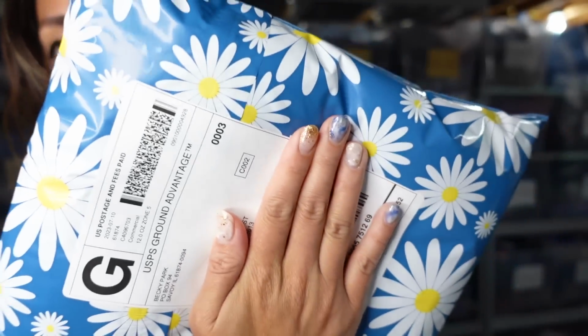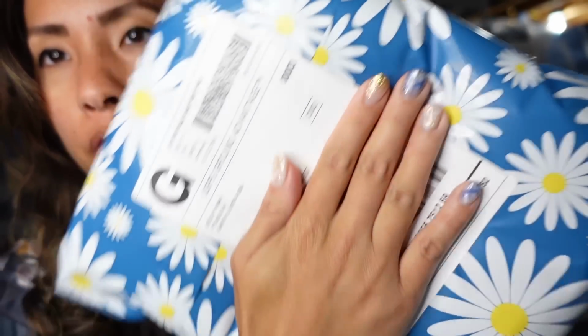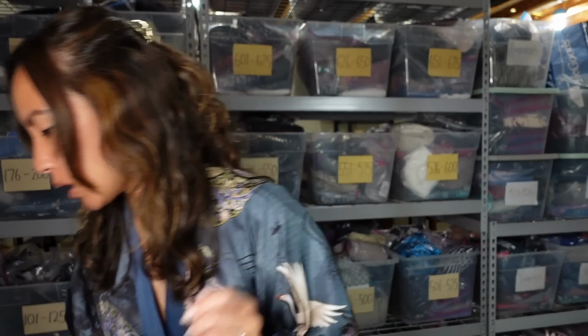Again, I'm going to try to cover all pertinent information, but you can see how it's on both the flap and the bottom. I just like to think that it prevents any bad things from happening to the bag while it's in transit. I don't know. All right, let's keep shipping.